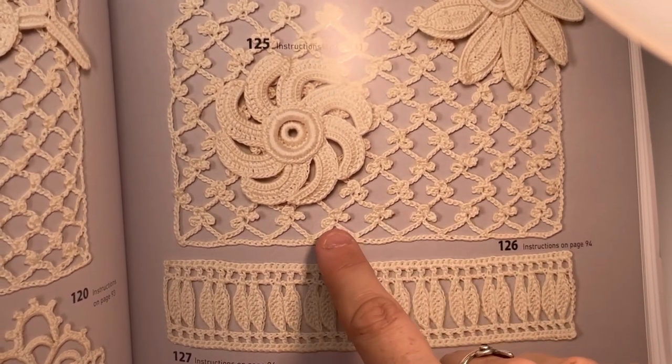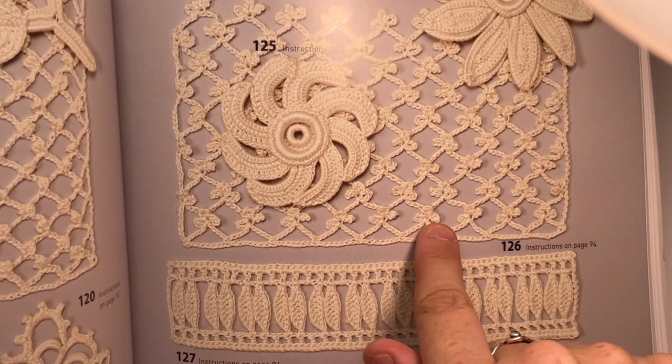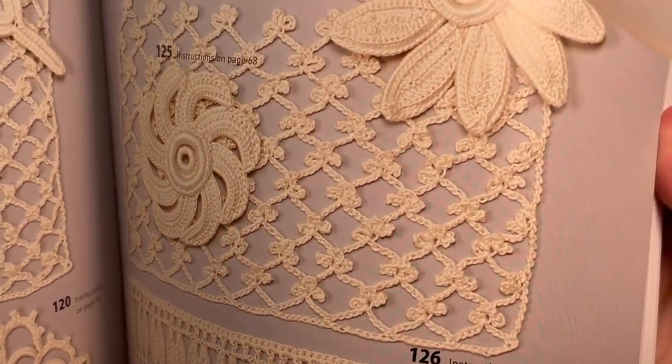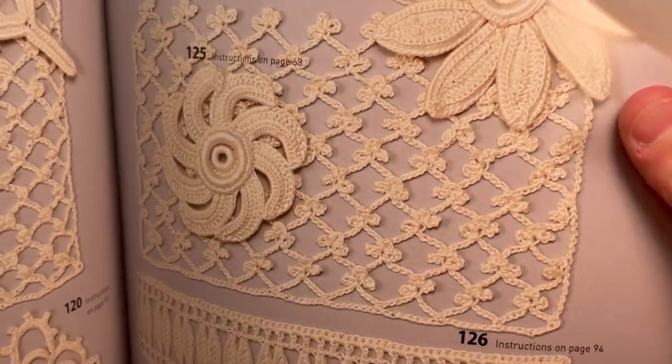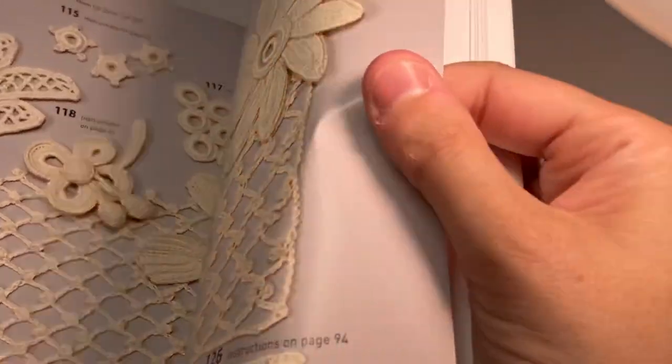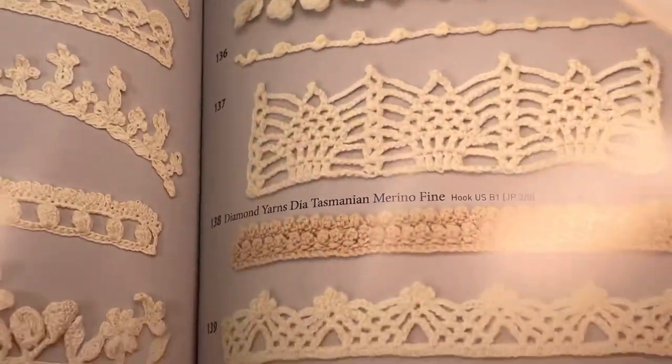And this one with the knots in it. That would be pretty with beads added right in the middle there. Something like glass pearls or something, if you're using this color. That also is another awesome edging. Oh, he has a whole bunch of edgings.